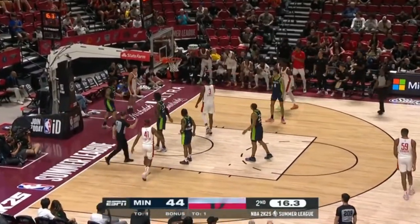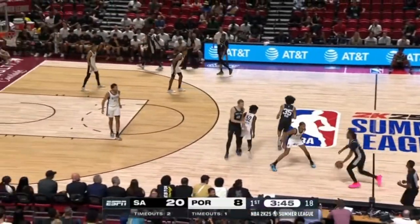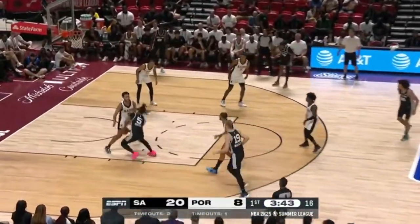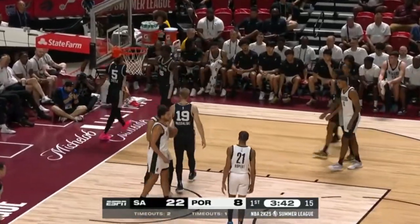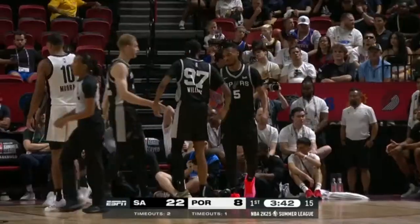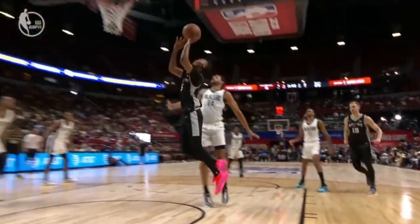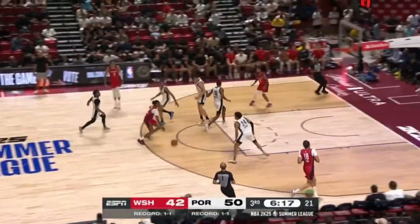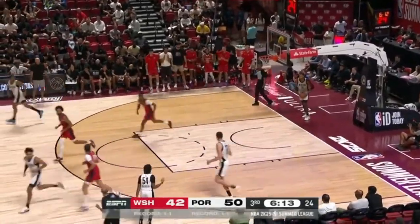Shepard again, this time off the drive. Portland just 3 of 11. Castle and one. And slow-footed on the defensive end, right? Or turnovers and just getting into pace. Ryan Rupert. We mentioned the French invasion. Oh, okay, Bob. Bob Carrington.